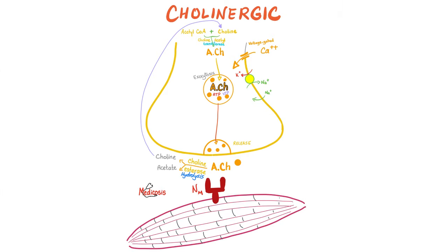Take a deep breath. How do you make acetylcholine? Basically, you get acetyl-CoA and choline, and then you lump them together. Smash them together by choline acetyltransferase. Now you have acetylcholine. Alright, acetylcholine has performed its function. How can we degrade it? How can we destroy it? You can break it down by choline esterase, and you break it down into choline and acetate. Bring them back, you can recycle them.